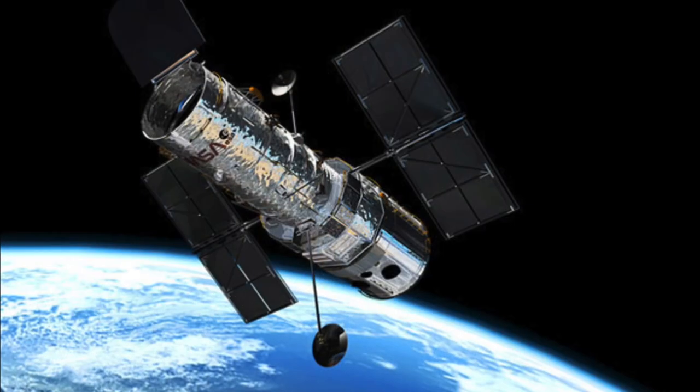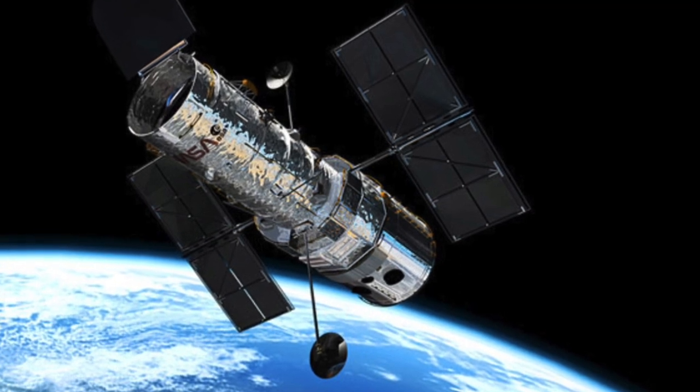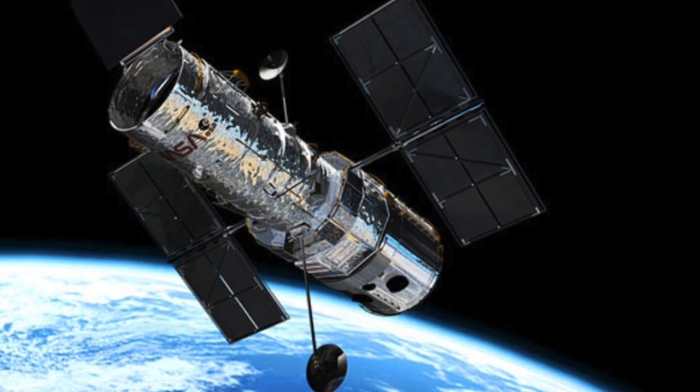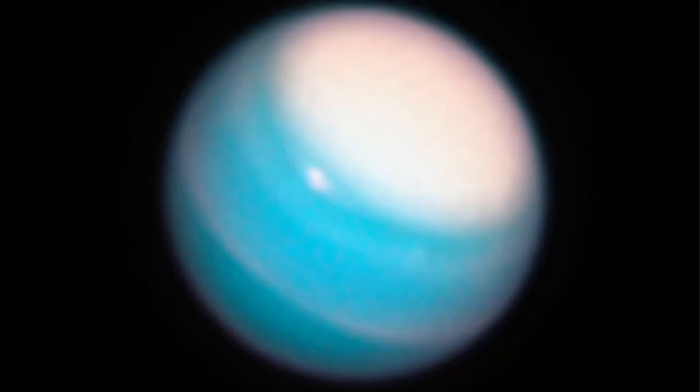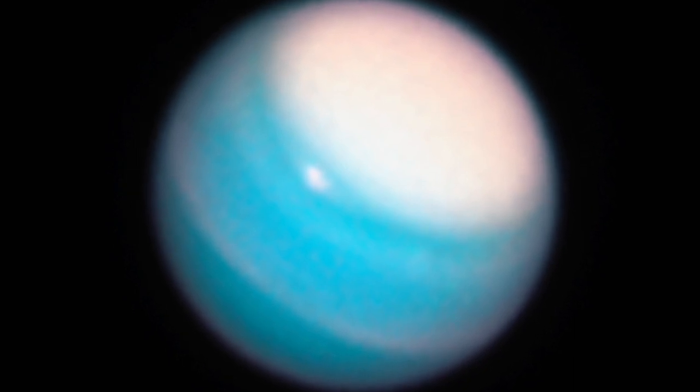It truly was exciting. In the decades following Voyager's visit, further study of Uranus by the Hubble Space Telescope and other more powerful ground-based telescopes have shown that Uranus can be quite the rough place, particularly when approaching its equinoxes.